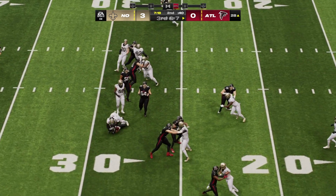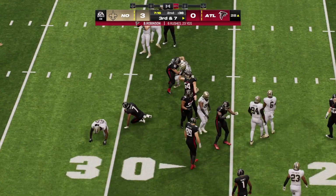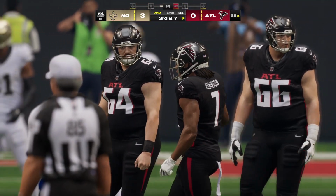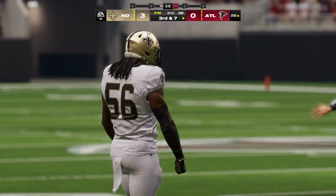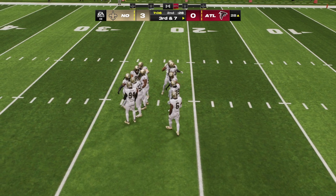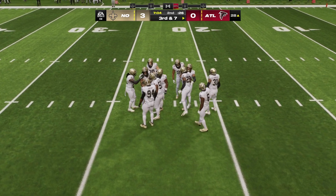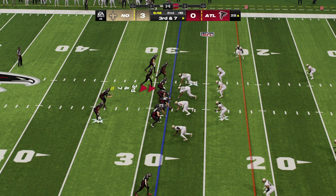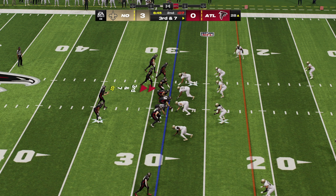Robinson with another carry. And he is met in his tracks behind the line of scrimmage. Now they're going to be dealing with a 3rd and 7. Is that one officially a loss of 1? That was well played there defensively. 2 tight ends in the formation, which essentially gave them 7 blockers up front. Hard to imagine with all that size and beef that they could let a tackler through, but that's exactly what happened. A loss resulted.